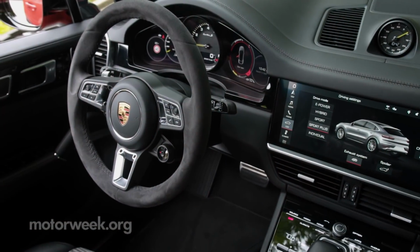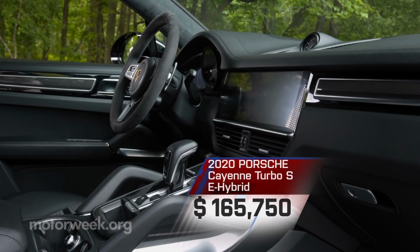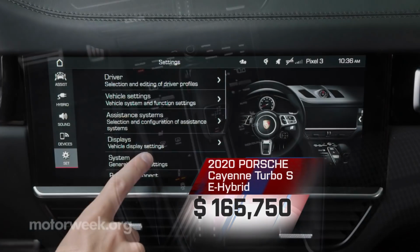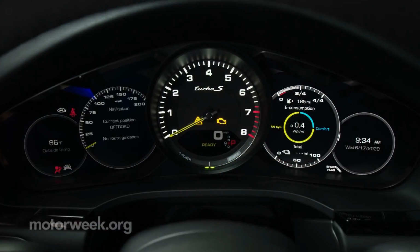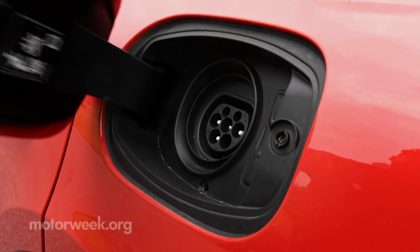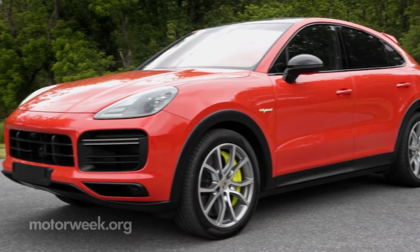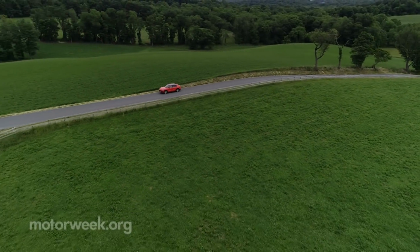As for pricing, well, a Turbo S E-Hybrid will set you back $165,750. That's $40,100 over the plain Jane Cayenne Turbo SUV we tested last year. Is it worth it? Depends on what your priorities are. It's certainly techier and faster, it looks cooler and has a lot more standard features, plus you can drive it around town like an EV.